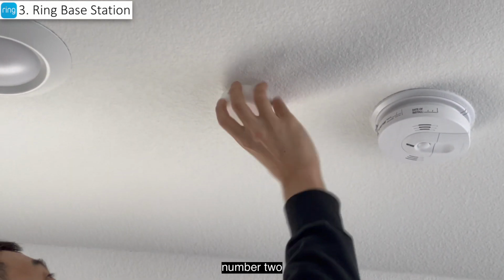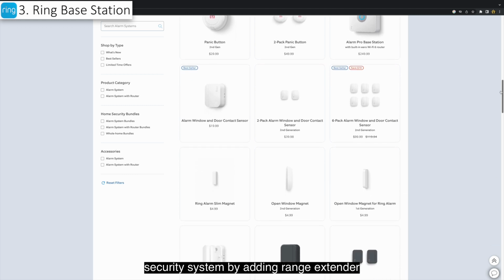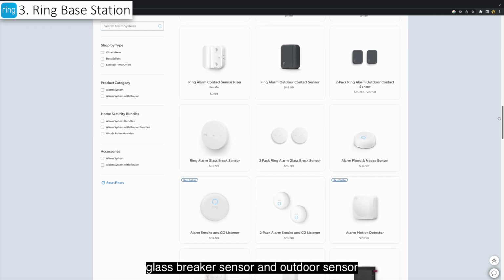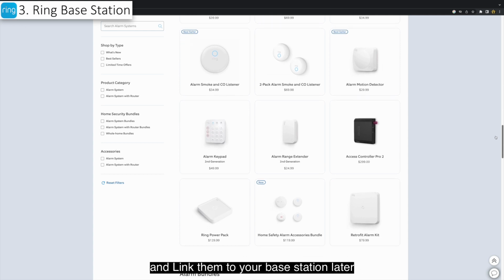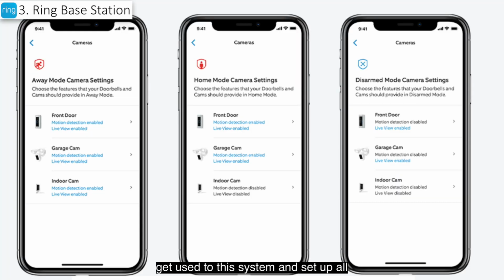Number 2, some people want to expand their security system by adding a range extender, glass break sensor, and outdoor sensor. You can always purchase these separately and link them to your base station later. Number 3, there's definitely a learning curve to get used to this system and set up all its functionalities. Take some time to learn, and it will improve your home security, in and out, home and away.